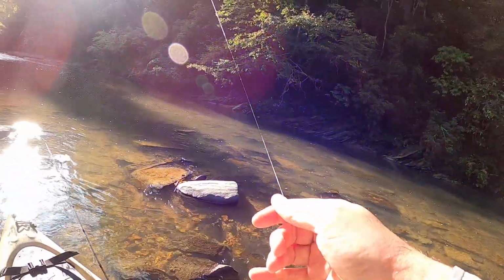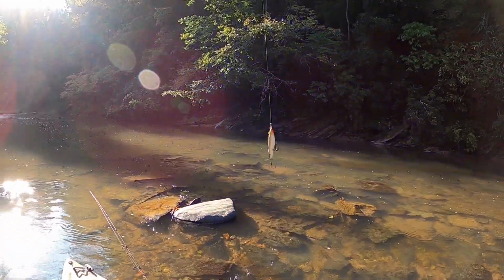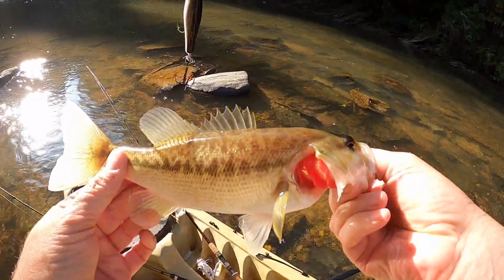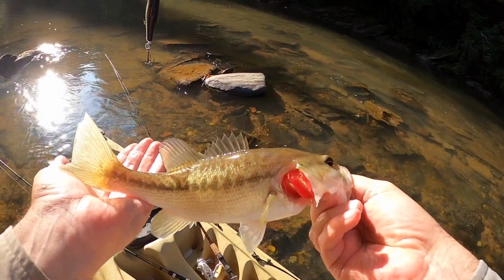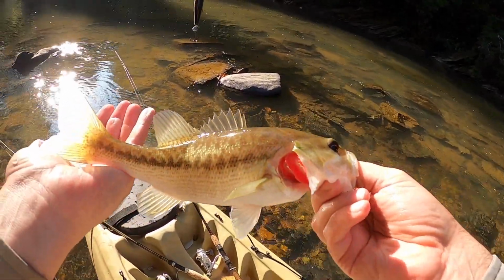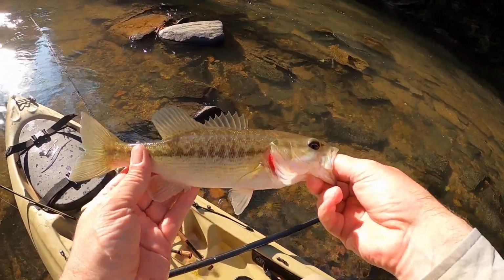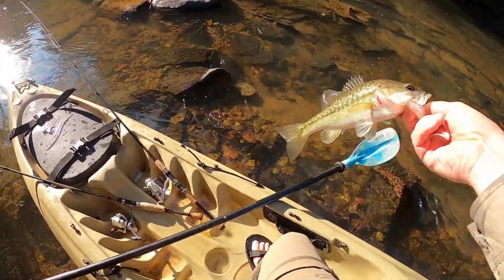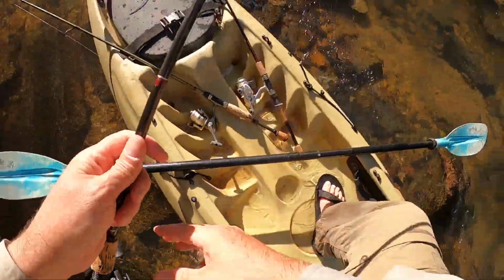It's the wrong species. That is an Alabama bass, a small one. He tricked me. I thought he was a redeye bass. He was where a redeye bass should be, just wrong species. But that's not unusual when you're fishing the Coosa drainage. These guys are everywhere, literally.